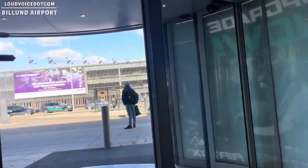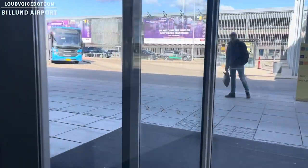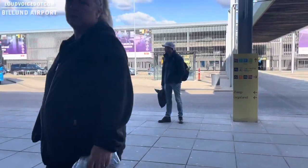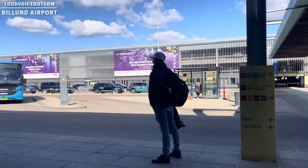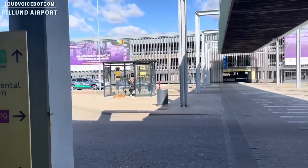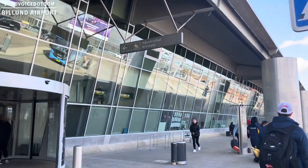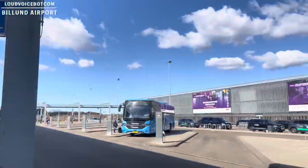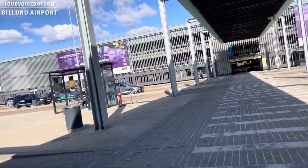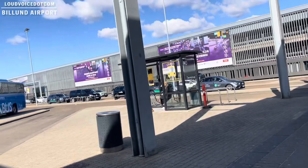Voila! I'm outside. So this is the outside environment of the airport, Billund Airport. And I just moved my camera around a little for all of us to see. What we are facing is the car park at the airport. And at a point I had to zoom my camera to show something. I think there's a certain kind of sports event that is upcoming in this country. So there's the advertisement on the wall at the car park.